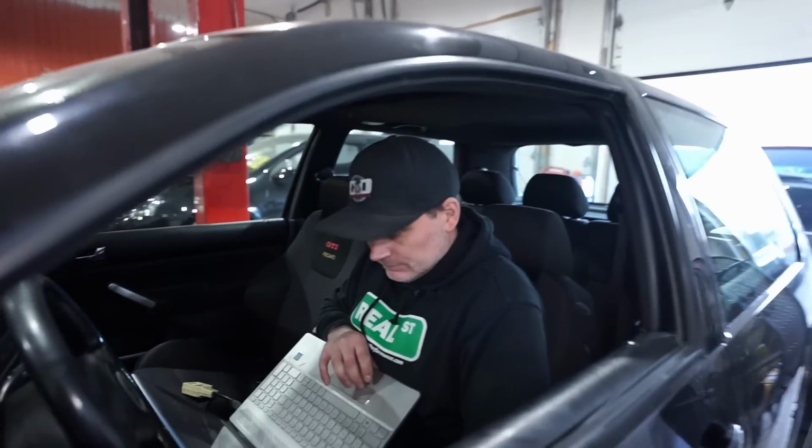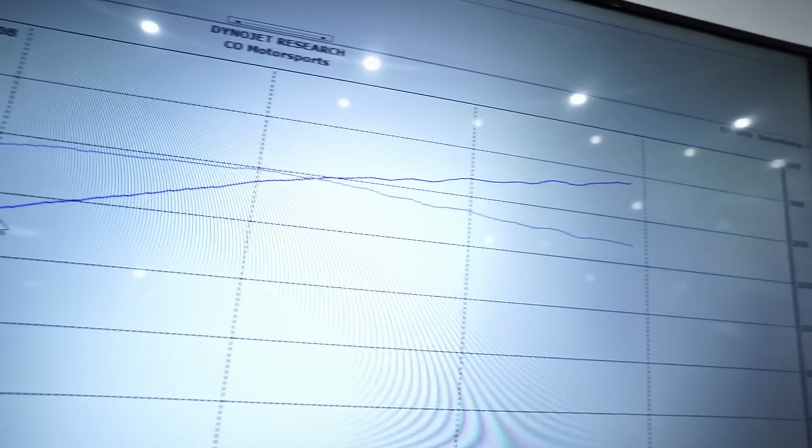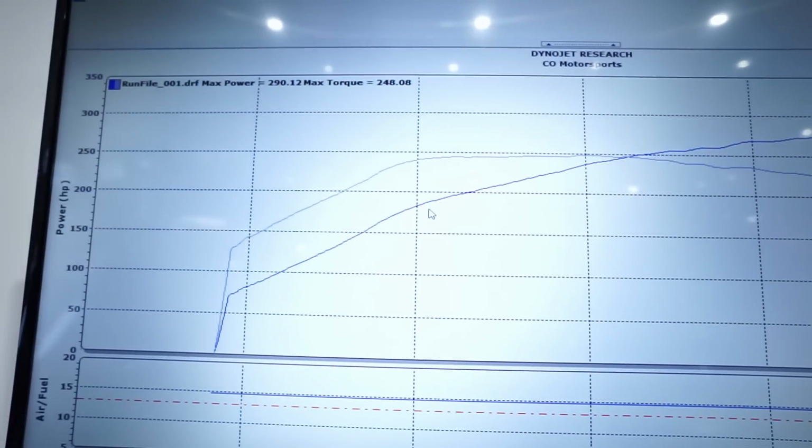Died. Part of it's a known problem. The torque curve is so crazy. So 290. It's not bad on spring. Spring pressure is 7 pounds. Good. Some more to go.